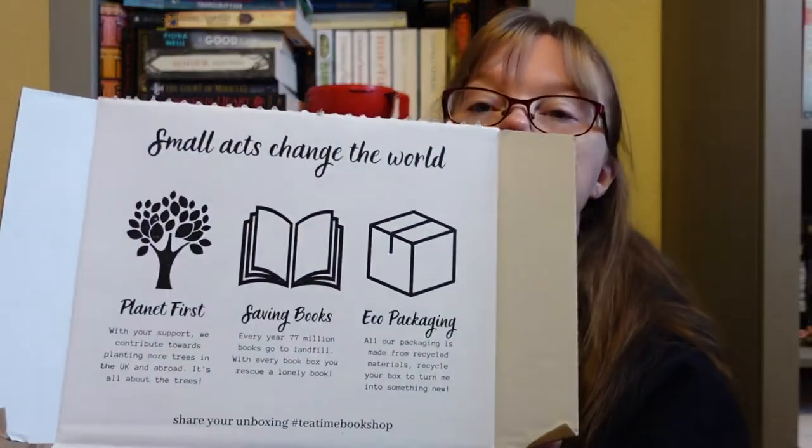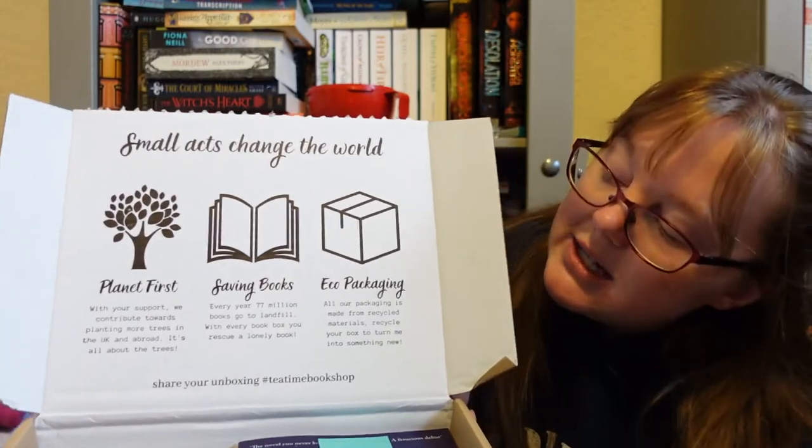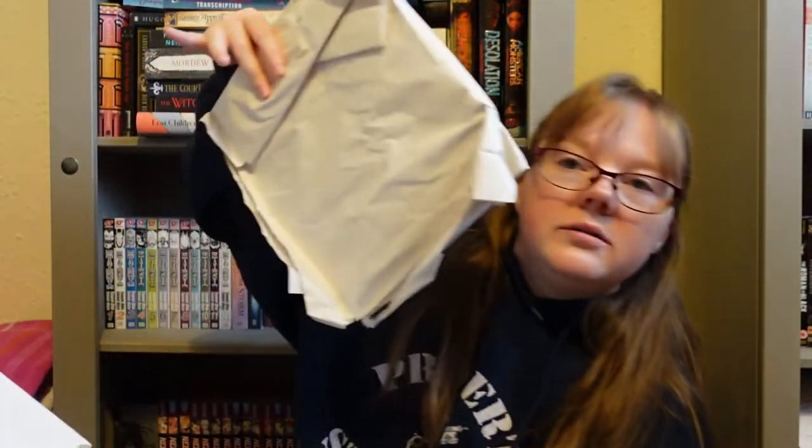The Tea Time Bookshop is also dedicated to helping the environment. All their books, if you have pre-loved, are recycled books. They have eco packaging. I don't know if you can see this, so I'll show you the inside. This is what it says on the inside. They're dedicated to replanting trees. They use recycled books and their packaging is reduced to literally the box that you get and a cover to stop it from moving about. That's all it is. So it's just cardboard. It's all recyclable and it's great.